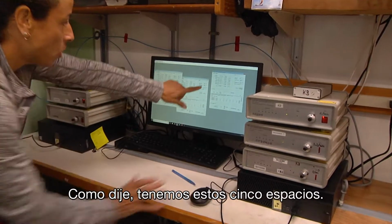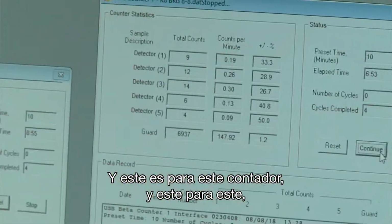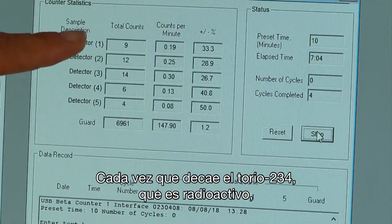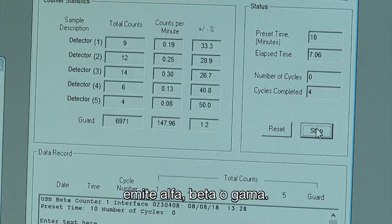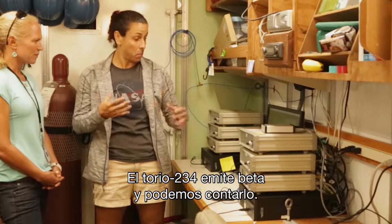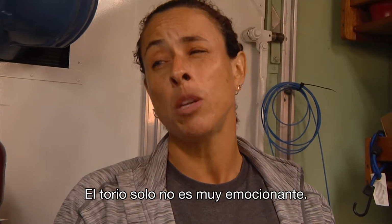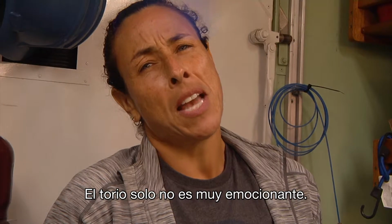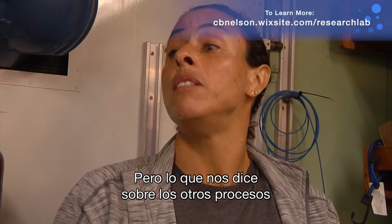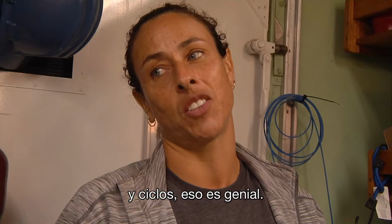This is our counter, so I said, we have those 5 spaces. Well, here's the 5 spaces, and this is for this counter, for this counter, for this counter. Every time the thorium decays, thorium-234, it's radioactive, it emits an alpha, or a beta, or a gamma. Thorium-234 emits a beta, and we just count it. Boom, boom. Thorium by itself, not so exciting. You measure thorium in the ocean, and people are like, really? That's okay. But what it can tell us about all the other processes and cycles, now, that's why it's cool.